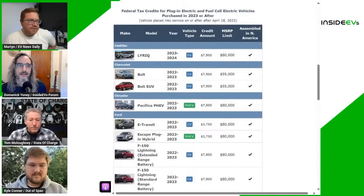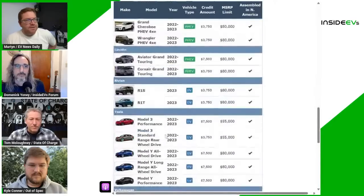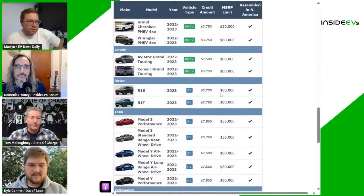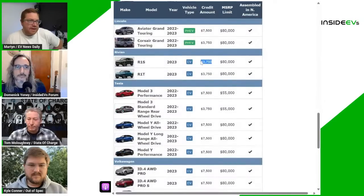Okay. There you go. Lyriq, Bolt, Trend, all the Fords. Yeah, so that's cool. This is on fueleconomy.gov. This is really useful, and it tells you whether you're getting the full or the half. The Rivians are getting the half. So that's very cool, actually. Great. Yeah, I hadn't seen this site until today.